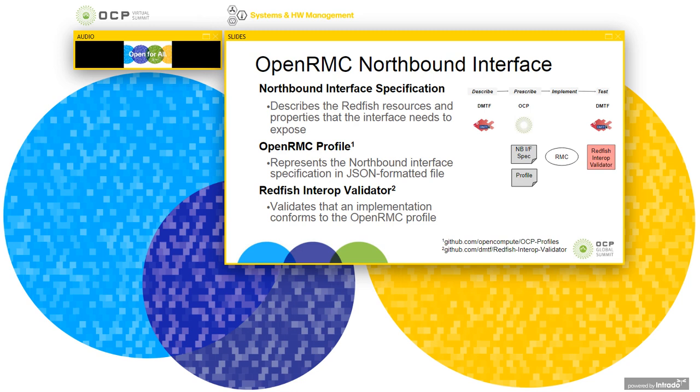As you can see on the right-hand side, the DMTF Redfish forum also created a Redfish interop validator. On the back end, it consumes anybody's profile file, reads it, and then auto-generates tests and runs them against a conformant implementation. In this way, we have a full chain of OCP specifying a profile that needs to be met, and then testing the profile on the back end once we have an implementation to see if it in fact conforms to the profile that has been specified.